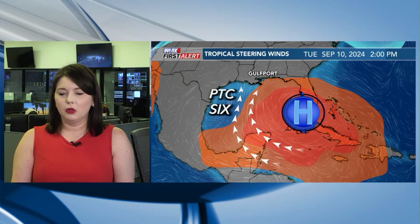Reason why it's going to be taking this track? Well, we have an area of high pressure that's going to be in the mid to upper levels near Florida and Cuba as we get into Tuesday and Wednesday. So these tropical systems typically follow the edge of ridges. That's what PTC 6 is going to be doing.